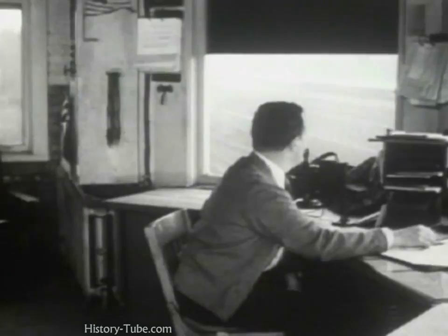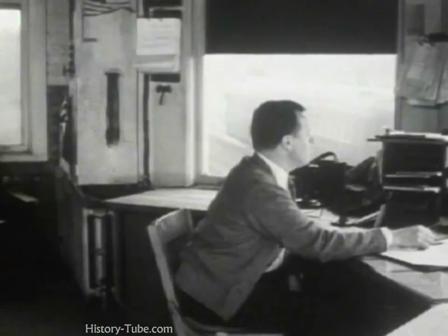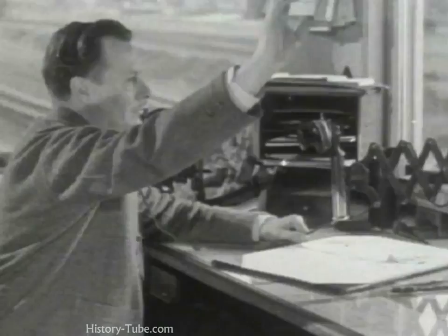Signal tower, which trains to and from New York will pass. One of many sentinels of safety. Vigilant alertness 24 hours a day. When a train passes, the signalman flashes the report to division headquarters.